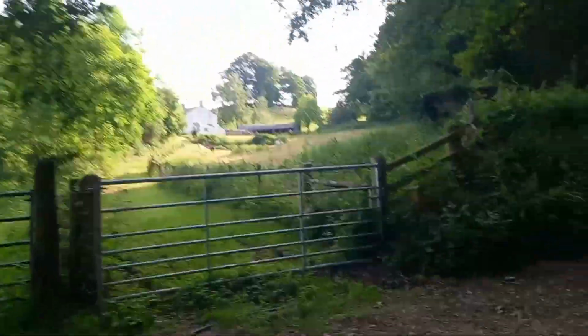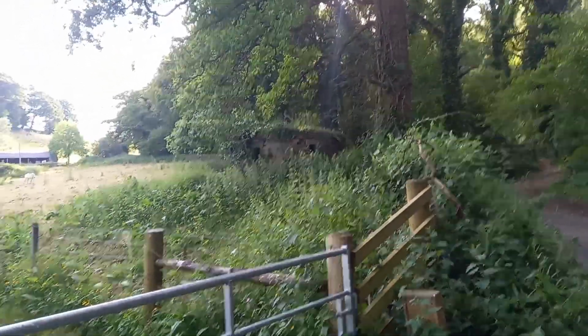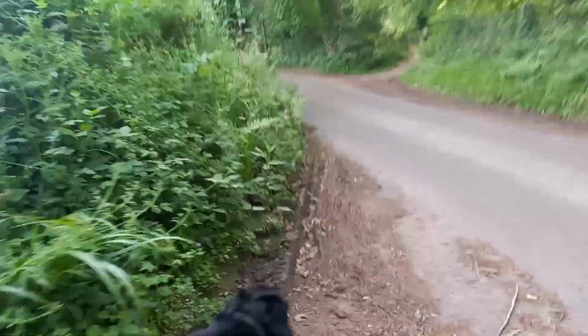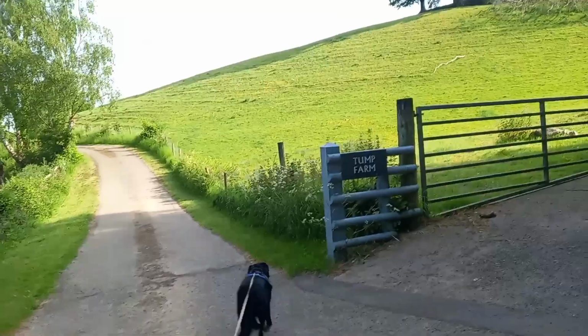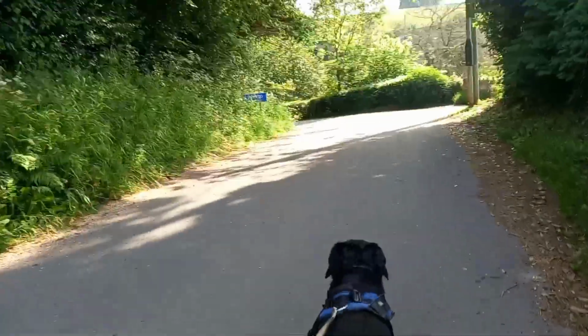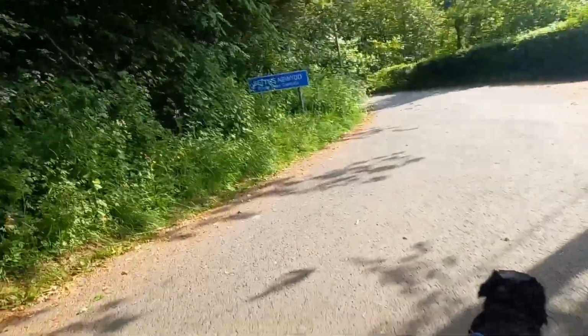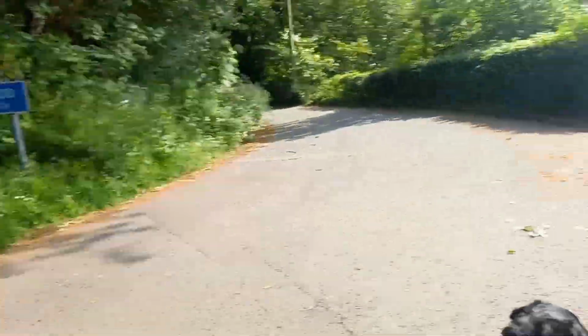Oh, looks like there's a World War II pillbox here. Okay. Come on, Otis. Can't be far to Bettws Newydd now. Well, there's Tump House. This way, Otis. Oh, that's a welcoming sign. We're here, Bettws Newydd. Okay, just to find the church now then, Otis.